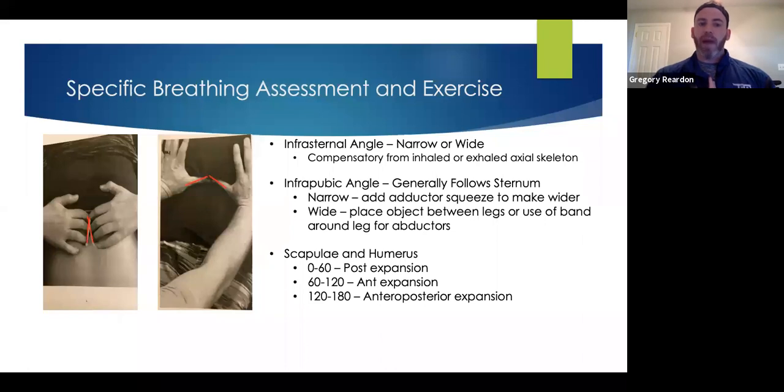It's important to know, so if you have somebody who's in this position where they're collapsed down, they're not breathing in anteriorly, you're going to want to put the arms up into this position to start to get that sternum to lift. And then anything from 120 to 180 is going to facilitate both. So you're going to start to get that anterior posterior motion. You're probably going to get the most bang for your buck getting into this position.